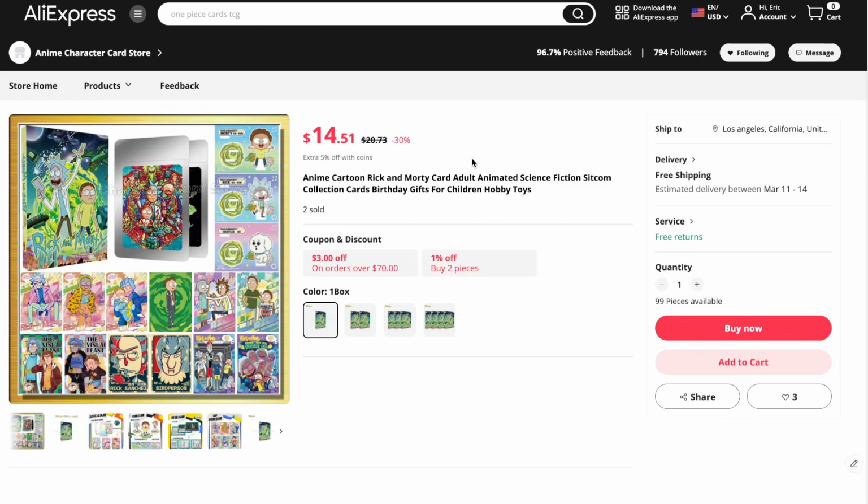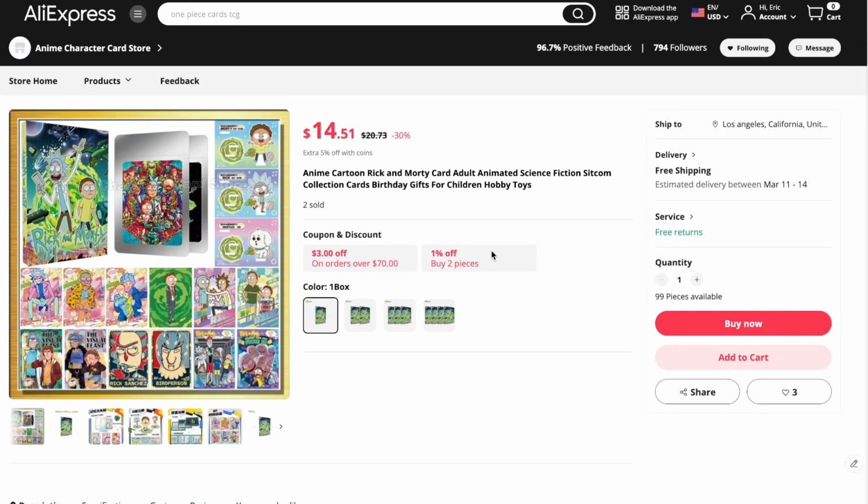All right, so here I'm sharing the AliExpress website. This is where I ordered it from. The shop is Anime Character Cards Store. And I think they're the only ones carrying this product. I didn't see it anywhere else. And you can see there the price.